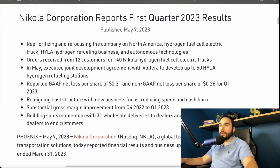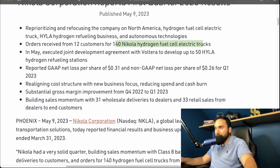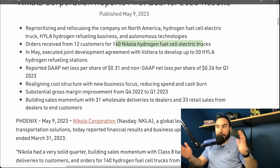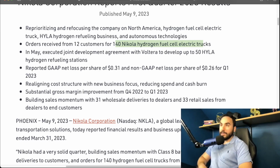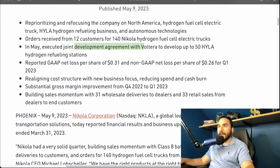They're reprioritizing and refocusing the company on the North America hydrogen fuel cell electric truck, the HYLA hydrogen refueling business, and of course the autonomous technologies. When it comes to orders, you can see they were received from 12 customers for 140 Nikola hydrogen fuel cell electric trucks. This company is still in very early stages, and who knows if they ever get past that. You guys saw the title. They could easily go bankrupt at any point. And in May, they executed a joint development agreement with Voltera to develop up to 50 HYLA hydrogen refueling stations.